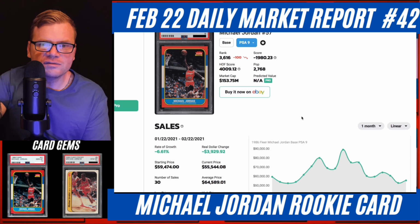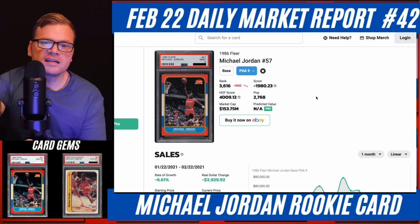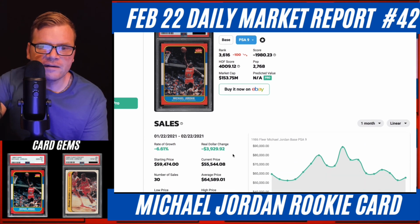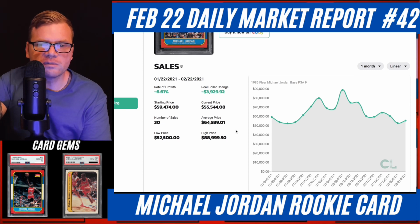All right, so PSA 9. This has a pop of 2,768. It has a star here. The star means that this card has been selected as a representation of the whole general market Michael Jordan trend. So this is a card that Card Ladder uses to determine the trend of the entire Michael Jordan market. They have a new graph that looks at the entire Michael Jordan market. So it's a pretty cool graph. I might incorporate that into future videos. We'll have to take a look at that and study it.